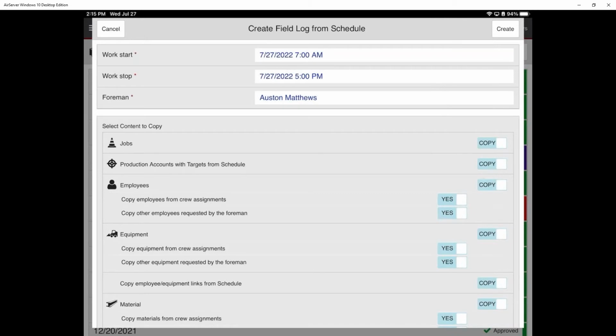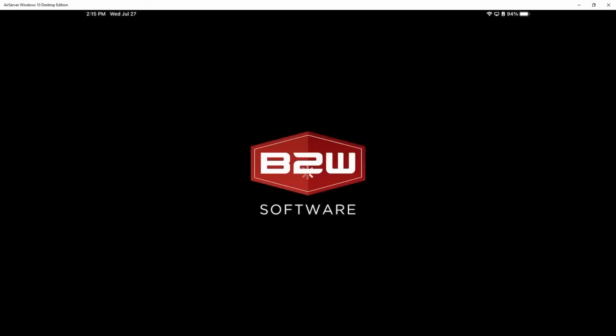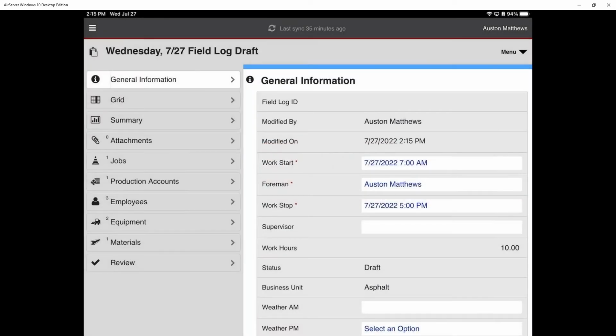And selecting to create the field log from schedule gives us the different options of details that we're going to pull into the daily log, like the jobs, accounts, employees, equipment, and so forth. And quickly through a create button here, now it gives me the ability to fill this out as the supervisor or field leader or foreman running the crew.